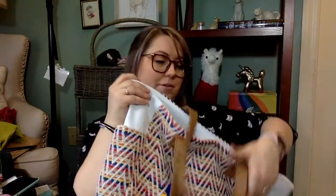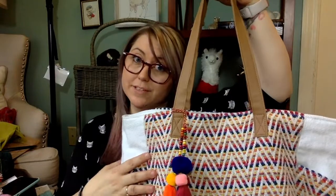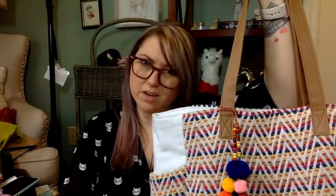So I bought one. Ta-da! How cute is this? I mean, the only real difference between this and the Nina bag is, one, the Nina bag's real leather, but as a vegetarian, it's borderline vegan, I don't care. Second of all, the Nina bags have more leather in general on them. Again, I don't really care.